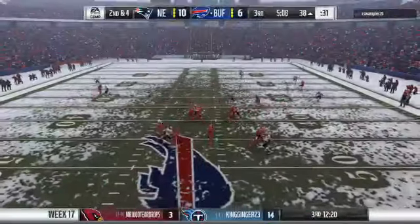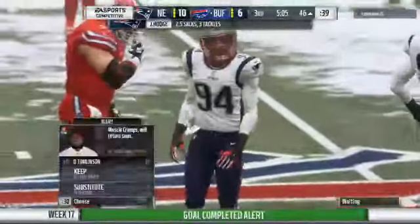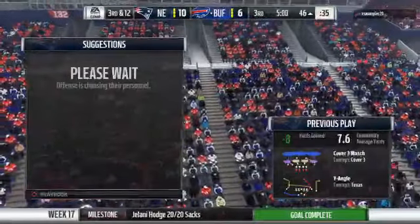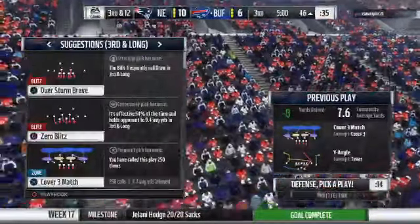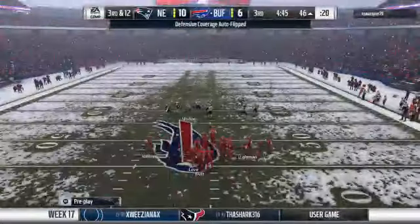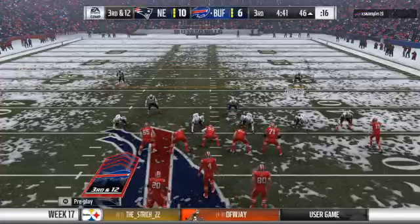On second down, here's Stafford. And the pressure gets to him and brings him down. Stafford is sacked. Well, someone's closing in on the league lead in sacks. He came into the game in the top 5. Now you add 2 more to his total. The Bills on third down. They have been superb. 5 for 6 to this point. This is 3rd down and 12.